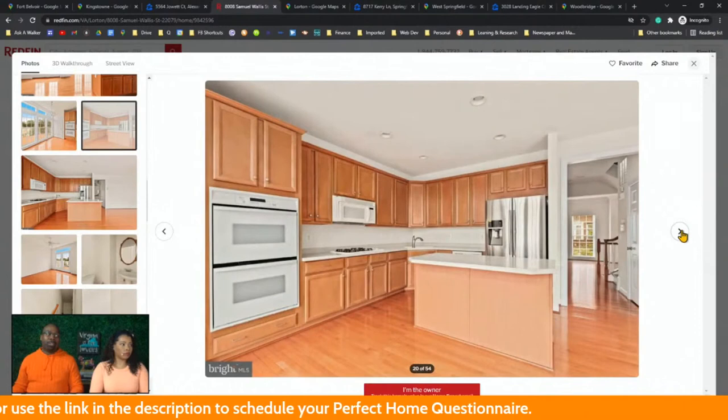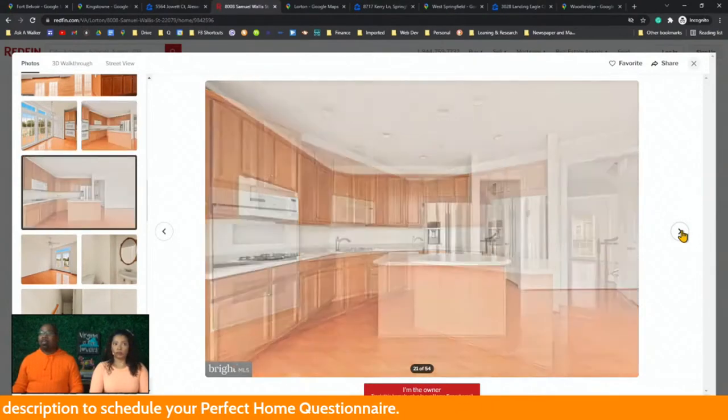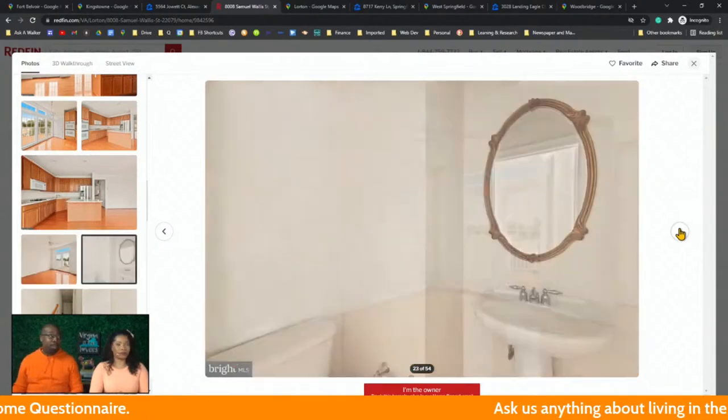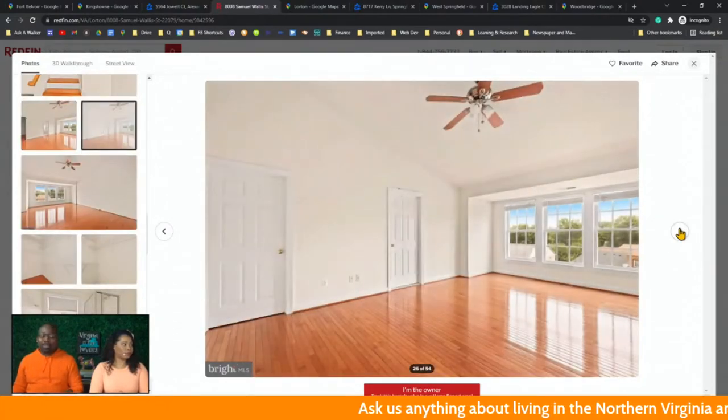So if you have a dog, your dog is also going to get accustomed to living in a smaller space, okay? Mm-hmm. So just know that your dog isn't going to complain to you. It's going to deal with the new life that they have.